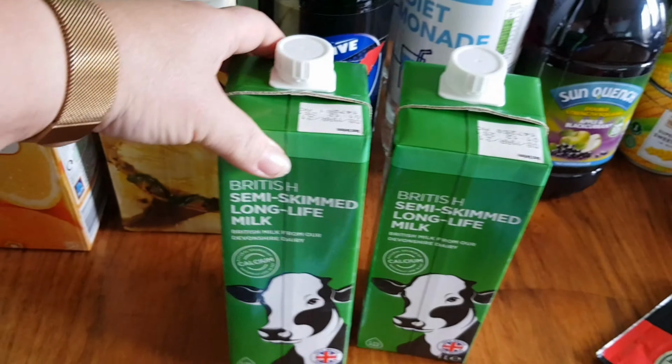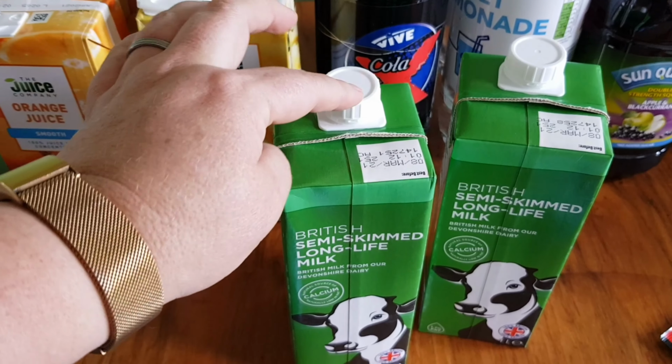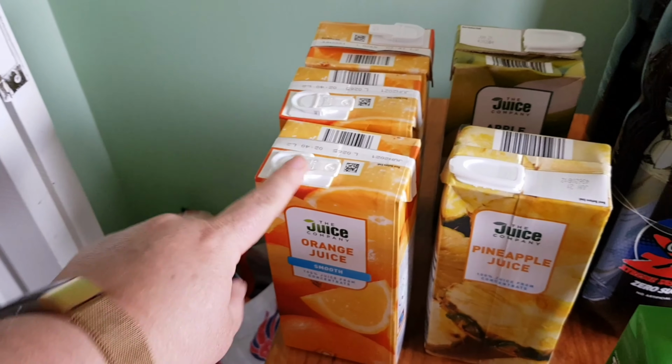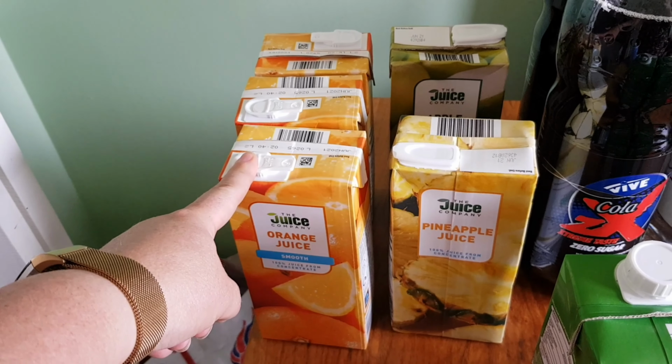Anyway, we've got some long life semi-skim milk, just because I like to have that as a backup in case we ever run out of milk. I've got some pineapple juice, some apple juice and some orange juice, even though I don't drink those because obviously they're Syns, which I didn't realise until the second time round.